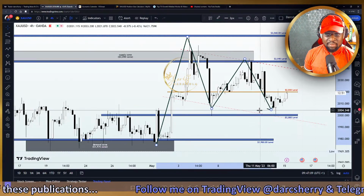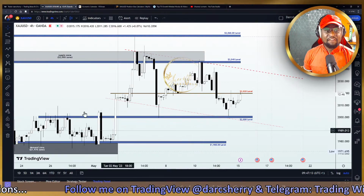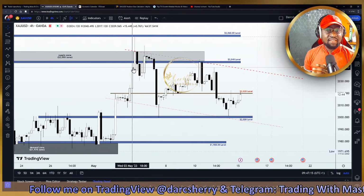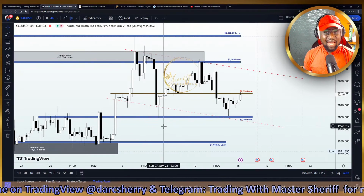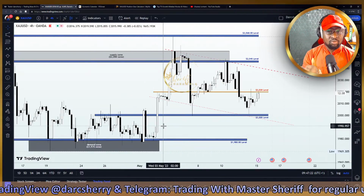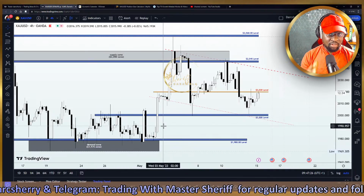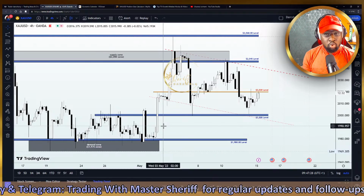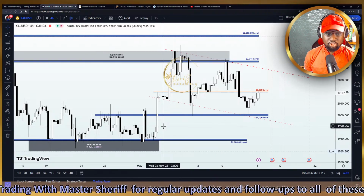But looking at it from a technical standpoint, you will see that after the breakout, after the new high was tested at the 2068, we saw how the $2,000 level, remember the $2,000 level had been a major key level for us in the last couple of months, still continued to hold as a major platform for looking out for trading opportunities.